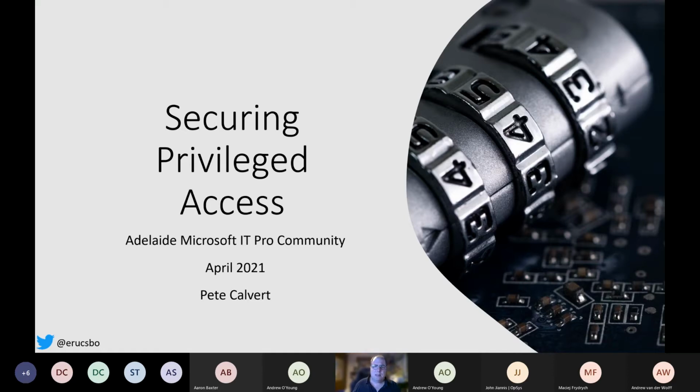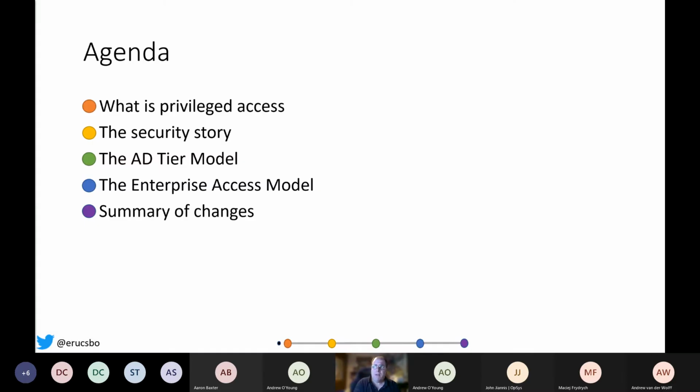Now, one of the things that often hits us is privileged access and how to secure privileged access, and making sure that only those who should have access have access. So what I'll first do is a quick agenda of what we'll cover. First, what is privileged access, at least as far as Microsoft is concerned? We'll cover a little bit of the security story around securing privileged access, and then look at two of the main models that are part and parcel of Microsoft's approach to securing privileged access.